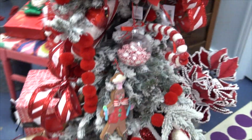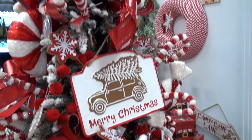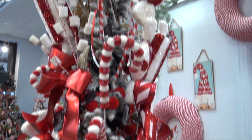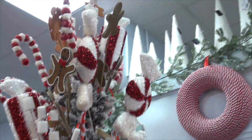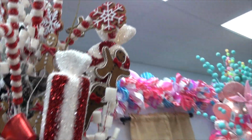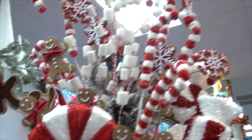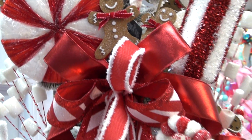So this is a tree that they decorated in the store the other day. This is a wall tree. It's like a 7-foot flat wall tree, but it's decorated on both sides since you can see it from both sides in the store. But I'm going to go through and kind of give you an idea of some of the things that they used on the tree, show them to you a little more close up.